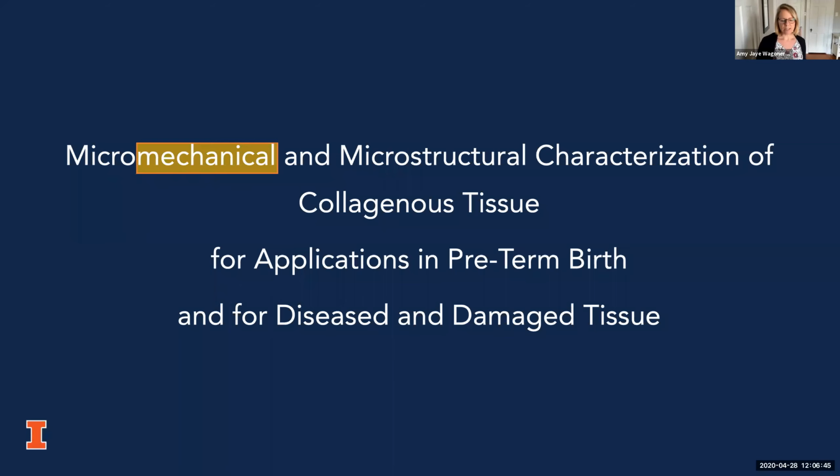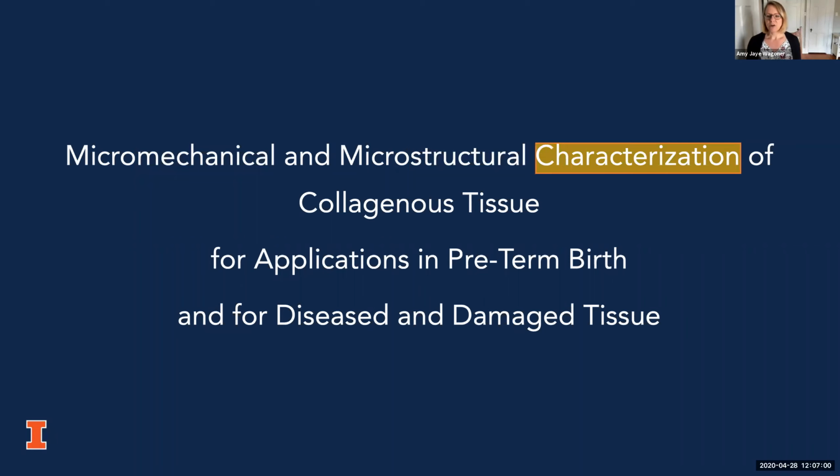Mechanical, meaning we're looking at how these tissues deform and what kinds of forces are required to deform the tissues. Structural, meaning what is inside the material that gives it the mechanical behavior that we observe. And characterization, so how do we describe the structure and the mechanical characteristics that we see.